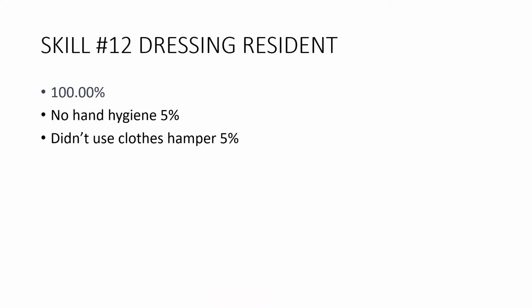Thank you. Testing a resident, they're going to have a weak side. People are forgetting to use hand hygiene, and they're forgetting to use the clothes hamper. Make sure that you test the weak side first, and then when you're undressing them, you undress the strong side first. And if you forget that, just stop and think for a second about if you couldn't move one arm, how you would put the sweater on, that you would put it on the weak side first.